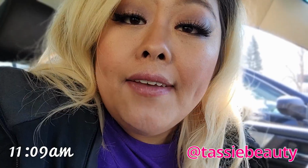Right now it is 11:09 a.m. and it still doesn't look too bad. Obviously, I have texture on my face, but I feel like regardless of what kind of foundation I am wearing, I will still see it anyway.